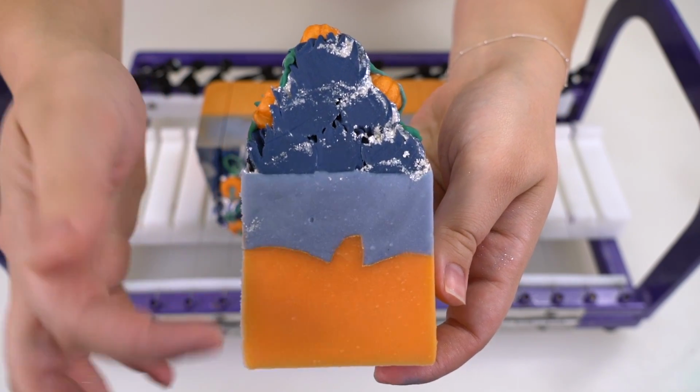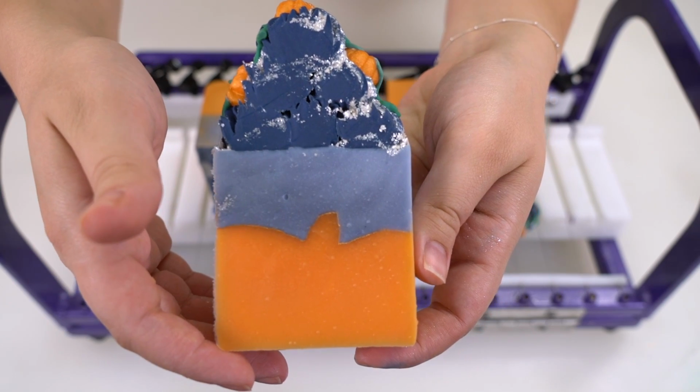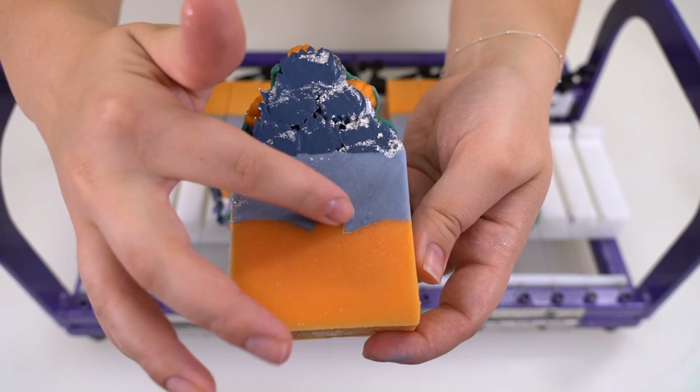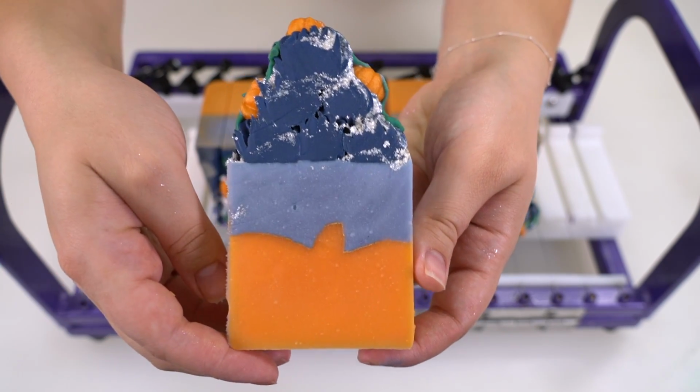So to finish up my bars, I have to make some little lines with a toothpick, put in a little bit of brown, and I might even just go ahead and paint the stem green.